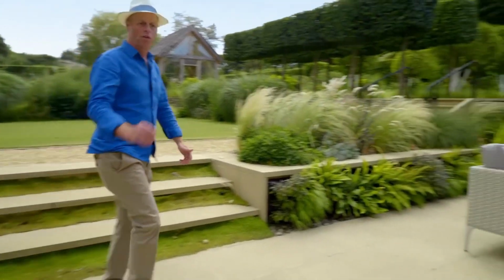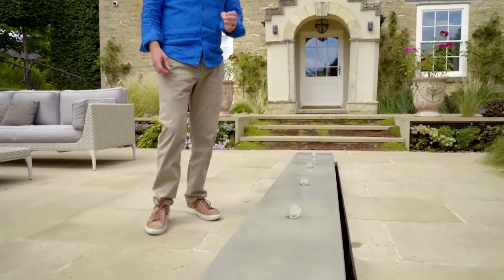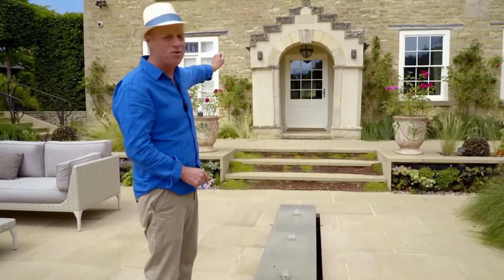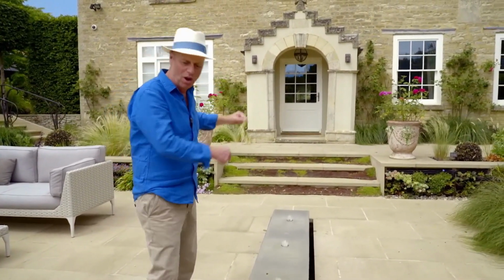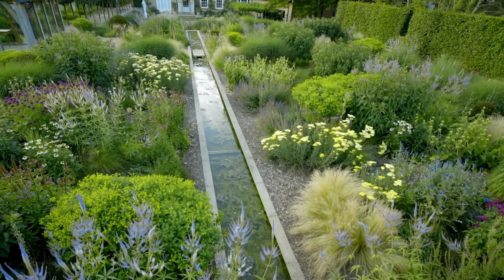And then we've got a water feature, and the sound of the water feature is just lovely. On a warm day like this, it brings a cooling presence to the garden, and it lines up absolutely perfectly with the back door, and that axis runs right through the garden. There's a real sense of formality here.